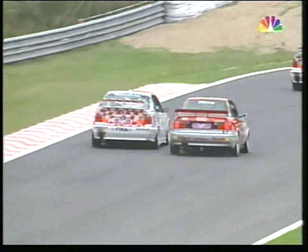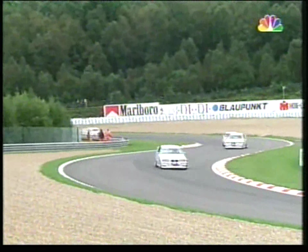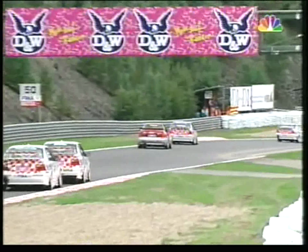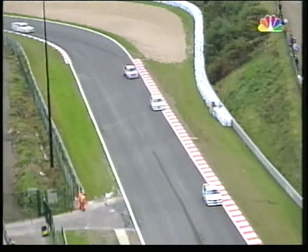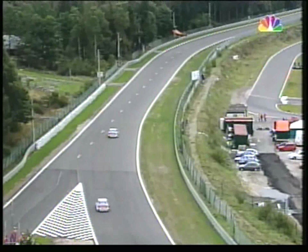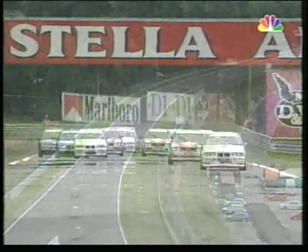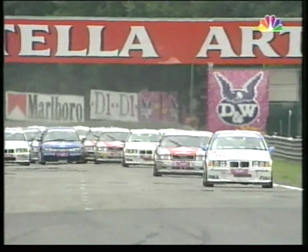And BMWs, and that's it, Emanuele Pirro there in the number 5 car. And in fact, it's Alex Bergstaller who is leading. Bergstaller is leading from Cecotto, and then we have Frank Biela. Now joining the old circuit again, coming up towards the end of this first 7-kilometre lap. And let's try and see what happened in the back of the pack.